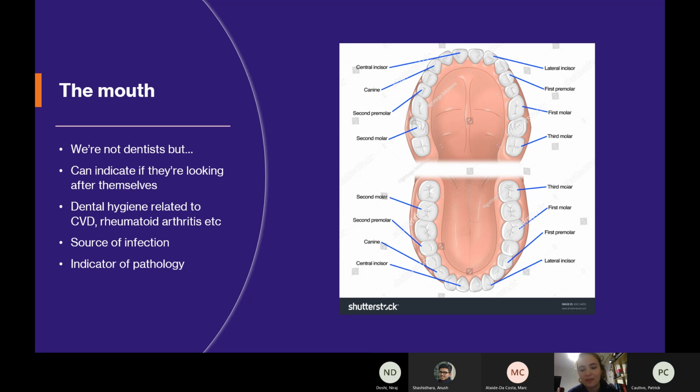Okay, so I did a bit on the mouth because I feel like we're never taught anything about the mouth. It's sort of left to dentists. Yet patients will present with mouth pathology, and I think we don't need to know all the ins and outs of it, but we do need to recognize what's normal and what's not normal. And also it is related to other systemic diseases.